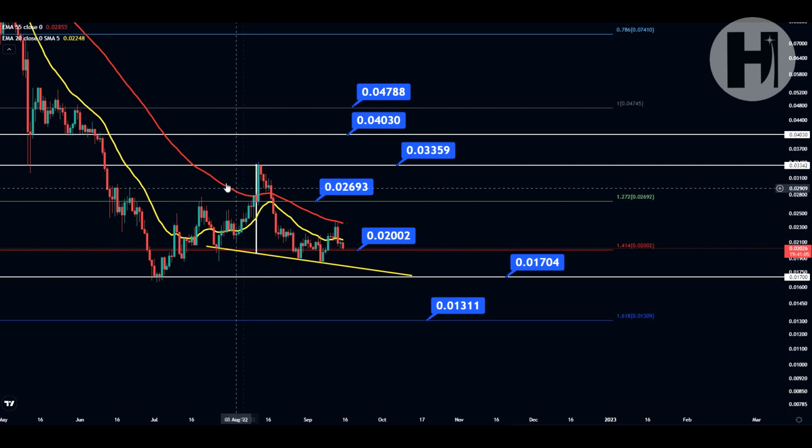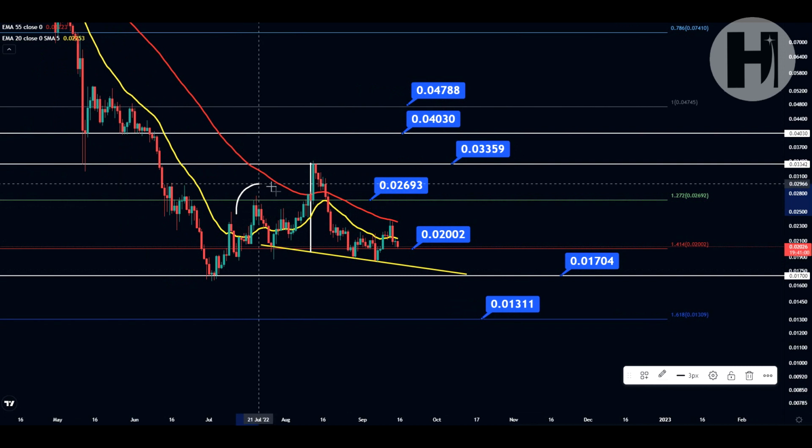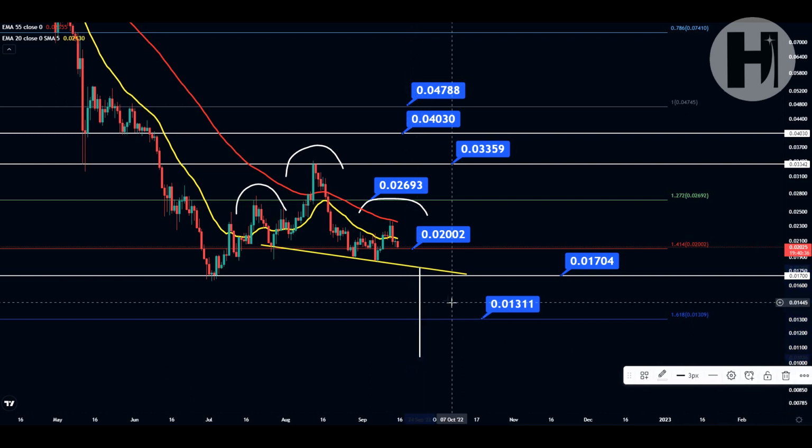So moving into a little pattern here that I spotted on the daily chart. As you can see, we have our left shoulder, we have our head, and we have our right shoulder here. So this is a head and shoulders pattern. And if you take the high of the head and you drag a trend line all the way down to the support that connects both the swing lows in between the shoulders and the head, you get a trend line, and you have to place that trend line on the spot where you think you could potentially lose the support.